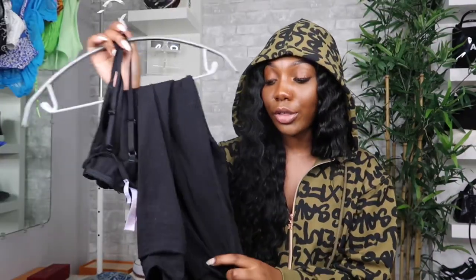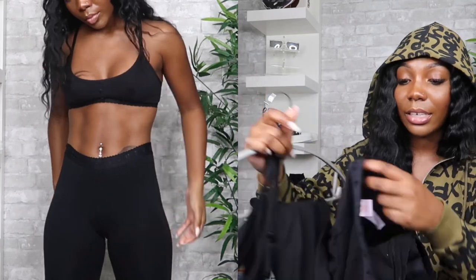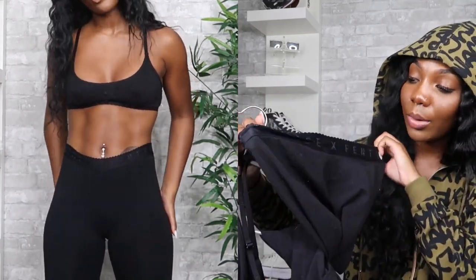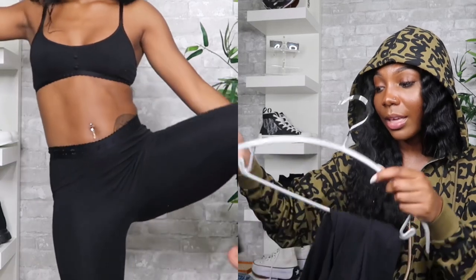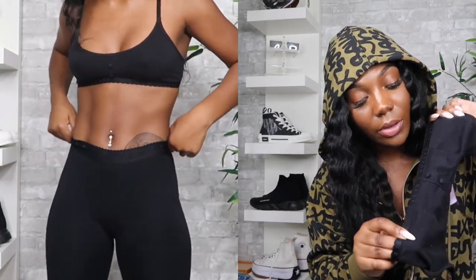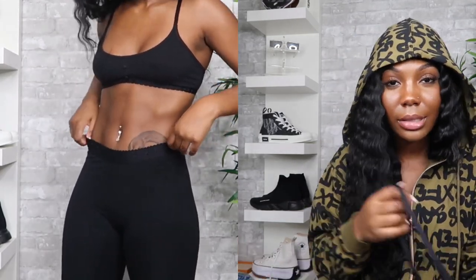The leggings are super comfy. They're not see-through. They have this cute little Savage X Fenty band going around the top of it, so that's super cute. The bralette is very, very comfy, with the same Savage X Fenty broderie going around. I just feel like it's cute. It's like a necessity, a cute set to always have to throw on.